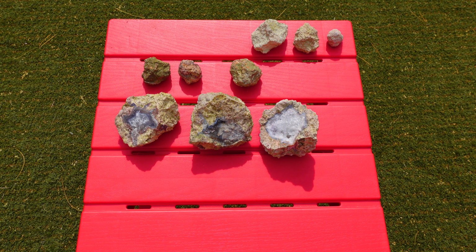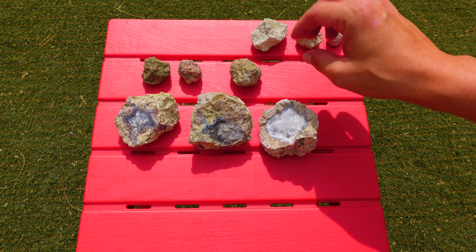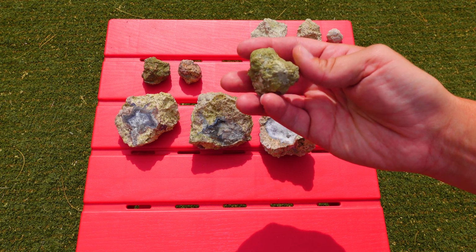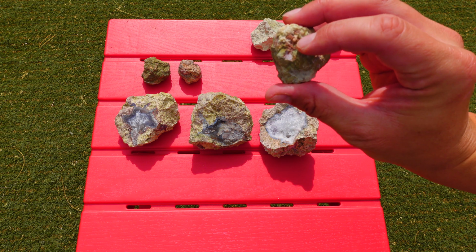Kind of got them cleaned up a little bit. You can see the dirty ones are over here. You can see how much more dusty they are than after you wash them off. When you wash them off, you can see a lot of the inclusions and colors, and that is really, really cool right there.